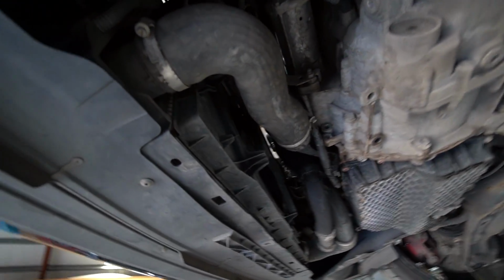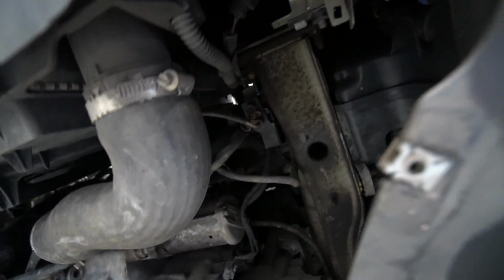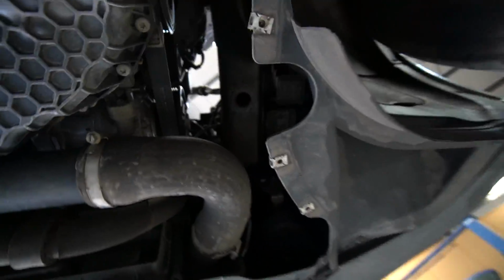In terms of the chassis rails, they are pretty straight. There's no evidence to say they've been bent, played with, welded up, nothing nasty like that. That's probably the most crucial bit. It's not a ringer. Cool.